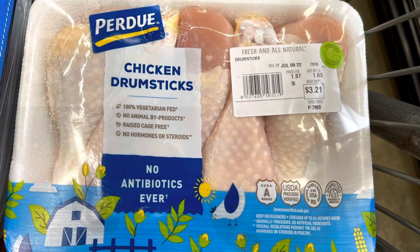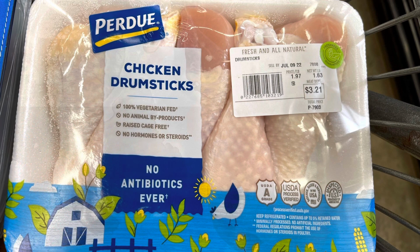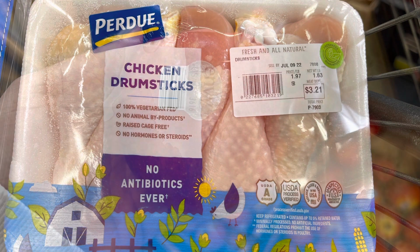Grab some more Purdue drumsticks. So these here are priced at $3.21. I'm going to submit to Ibotta for 50 cents back, making this just $2.71. And remember from last time, this will not show up when you scan it on the main screen. You have to actually go to the rebate, click on check product barcode, and it does match.